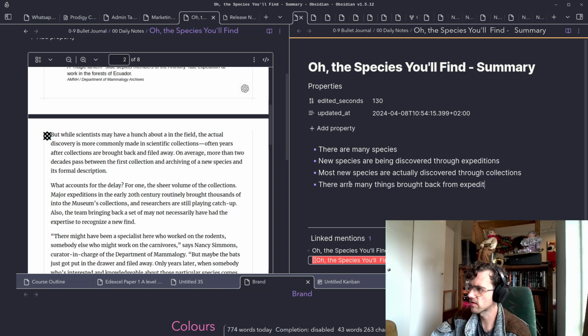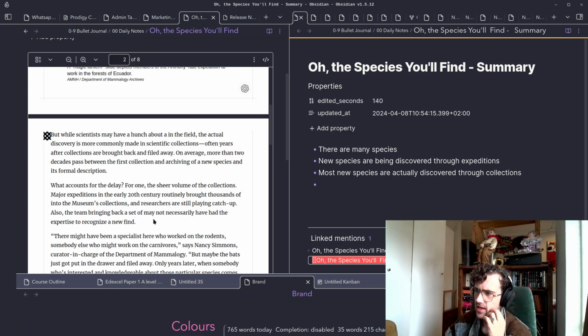That's a bad point. You want to help me with this point? So the point that it's making is that researchers are playing catch up with the backlog of things that they have already collected. I'm going to write that.